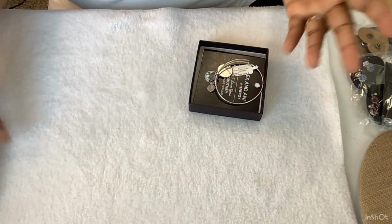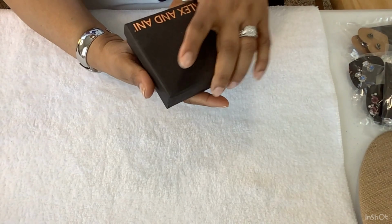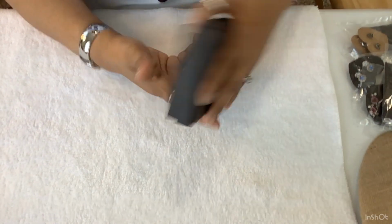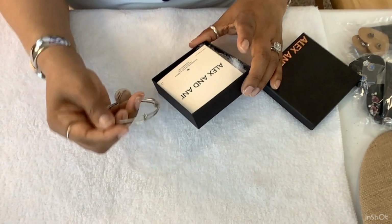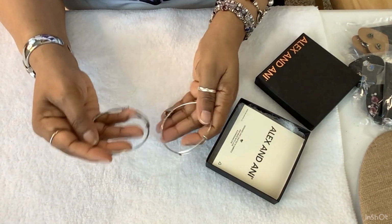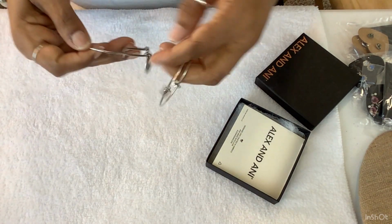This one is for mom. And you know, Valentine's Day is coming. You can either get some things for mom or some things to resell. Now, this right here, I have for $4, because it didn't look like they were in the greatest shape at all. So, these are $4. And I don't know how to clean Alex and Ani bracelets.